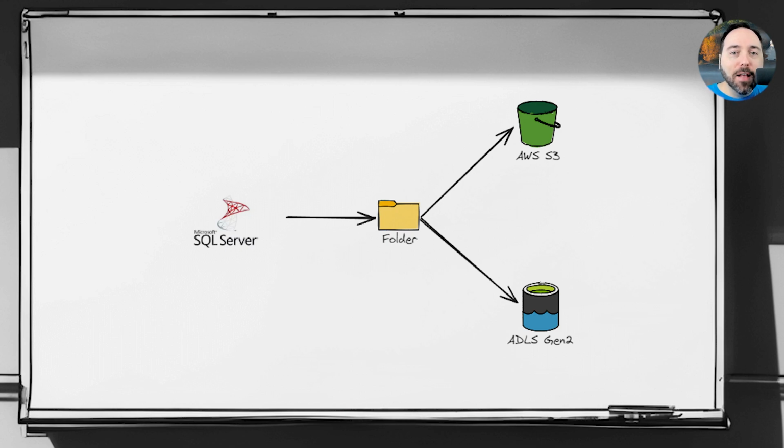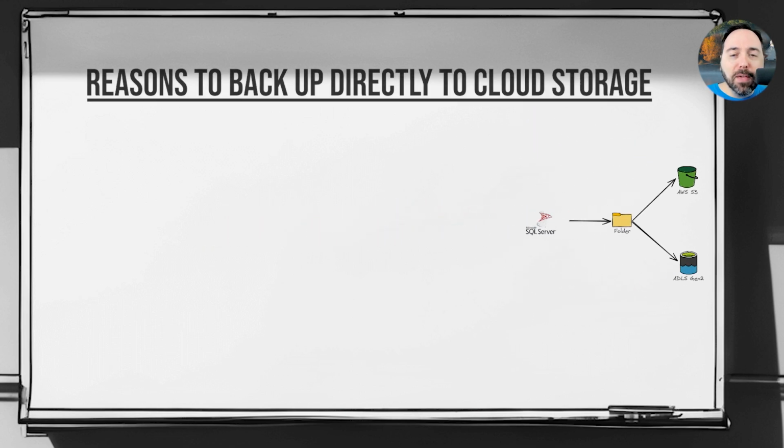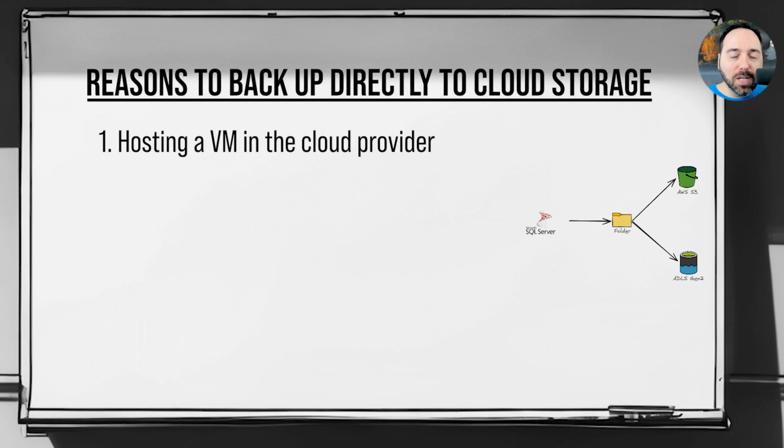And to be honest, if speed is a top priority for you, you're probably going to want to keep that approach. Even so, there may be a few reasons why you might want to back up directly to a cloud provider. The first is if you are hosting a VM in that relevant cloud provider. In that case, backing up directly to S3 or Azure Blob Storage can make a lot of sense, as you won't experience as much of a storage speed penalty writing to cloud storage versus the VM.